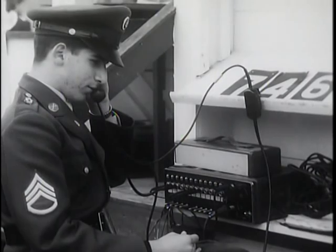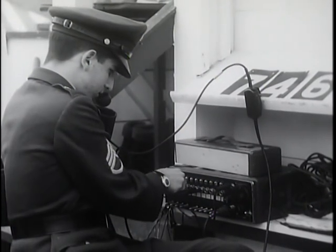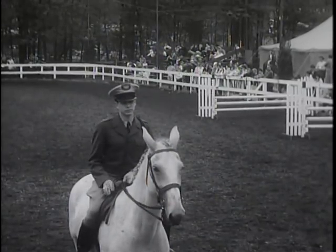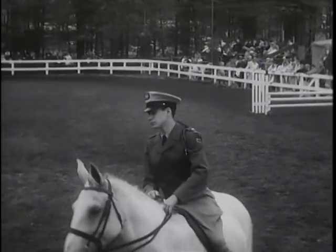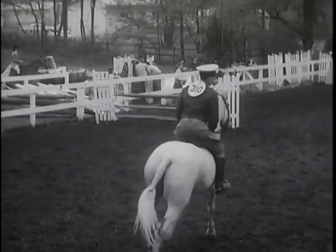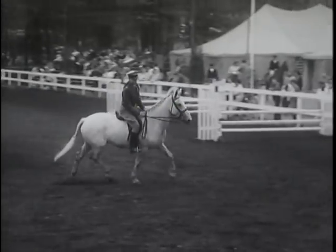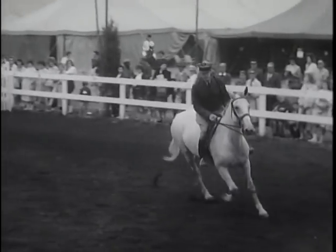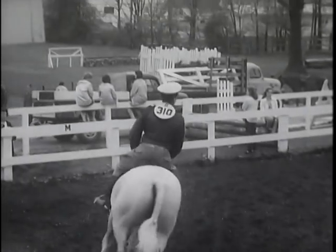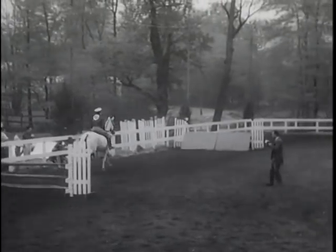The show is coordinated by the junior troopers themselves, and they do a professional job. Show teams from other military groups come each year to compete in the horsemanship and jumping classes offered on the crowded three-day schedule of the show. The young riders are good, and competition is keen.